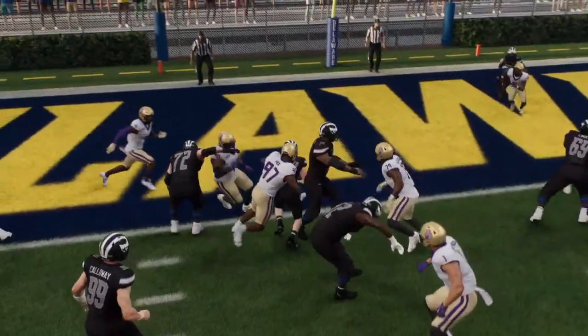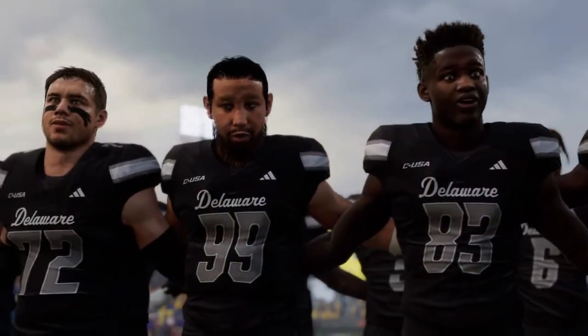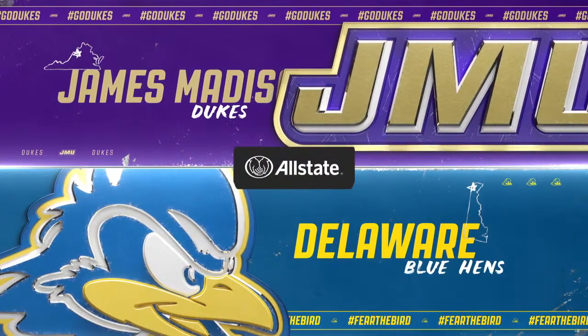And it's hard in these rivalry games with all the emotions running so deep. Like, you sometimes get overzealous. Sometimes you get too many penalties. It's hard to rein in your emotions, but they did. They kept it in check, and now bragging rights for the whole year.